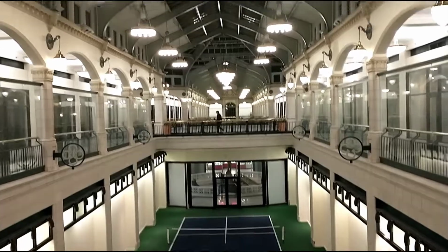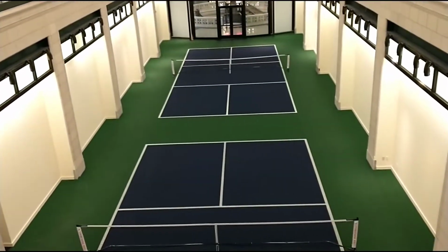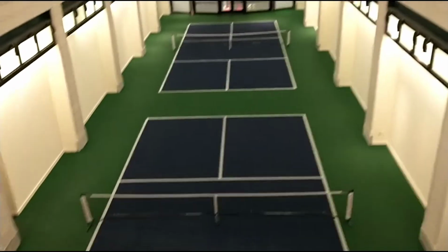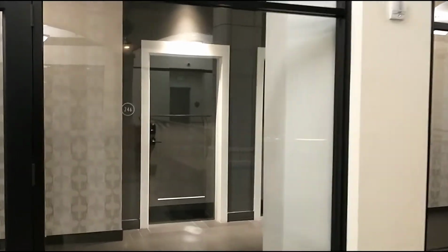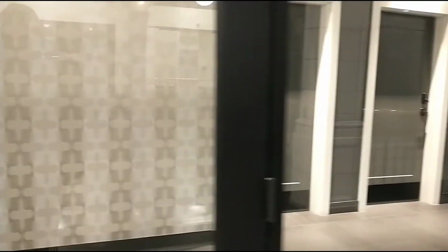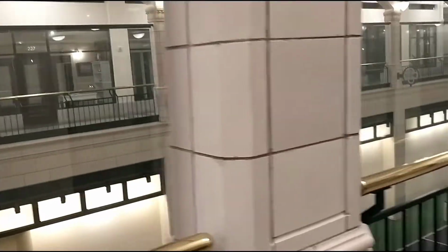Look at this place. It's gorgeous. Pickleball. Isn't that crazy? At least they're making use of the space. So the people that are living here, and that looks like some kind of an apartment. So, hey, maybe this is where they live. They go down and do a little pickleball. Pretty cool.